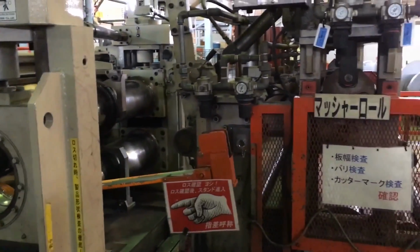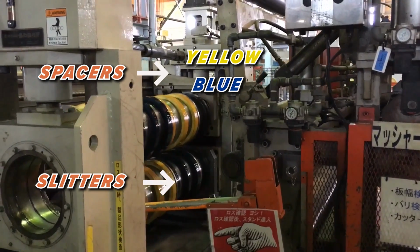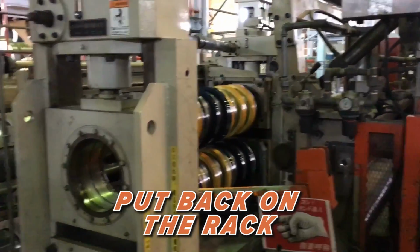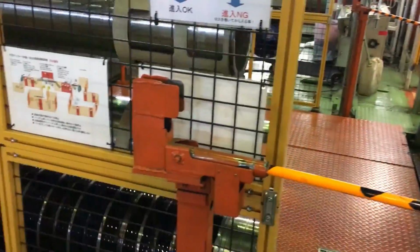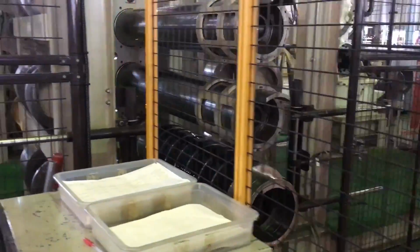All the different slitters and spacers. The spacers are yellow and blue. The slitters are the silver color, the metal color. They will be put back on the rack in the appropriate position, and the robot will build the next die configuration. So that die was just changed out that quick. It is crazy.